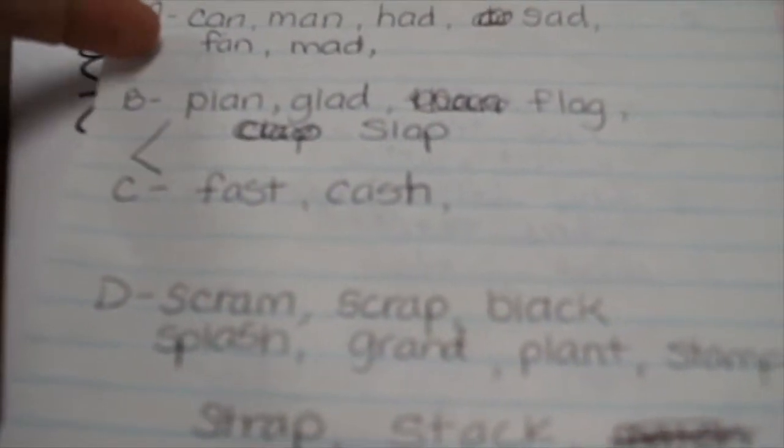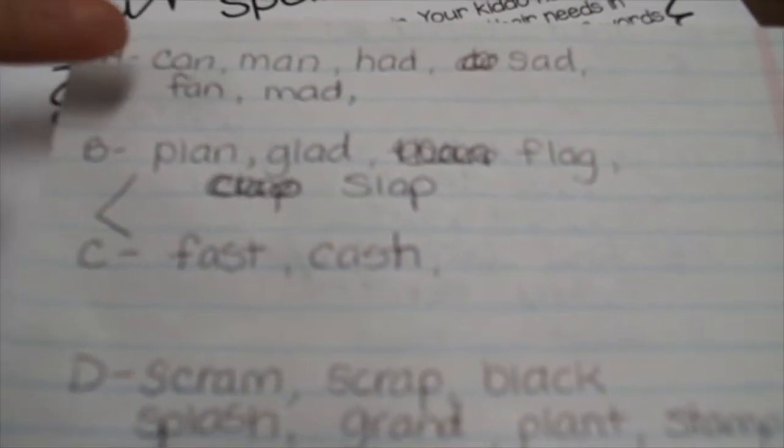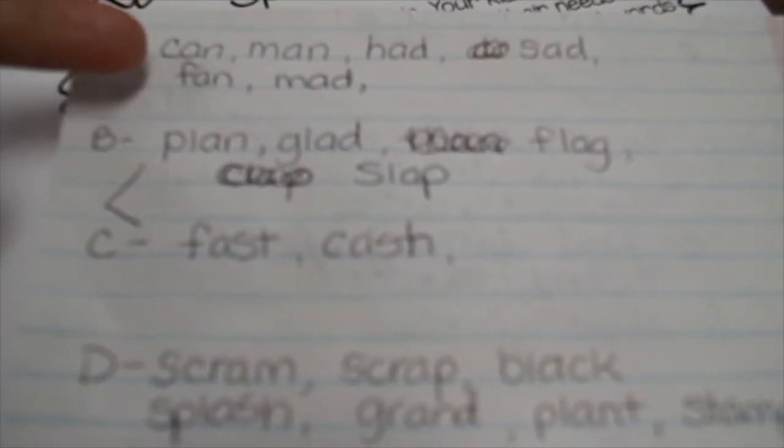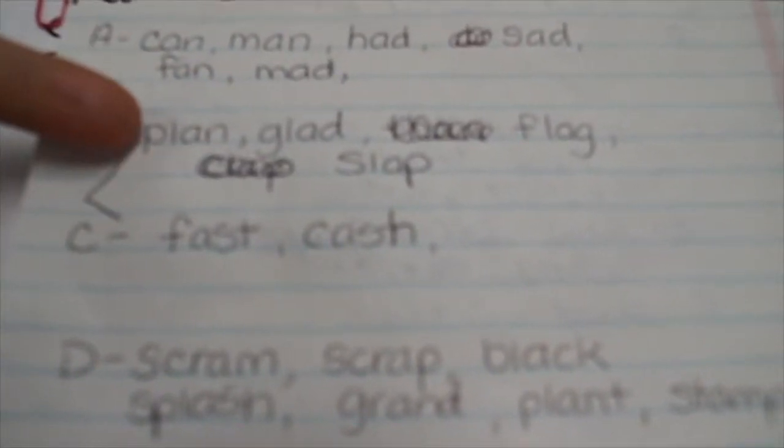So they're going to stick with some of these words, but they're going to have a few consonant blends in with these words. So we're still working on the same word families that these guys are working on. So there's some commonality there, but we have the blends.